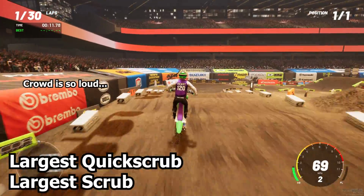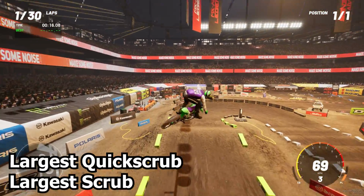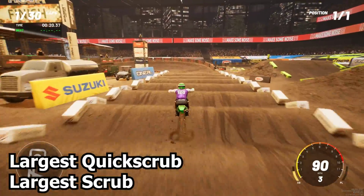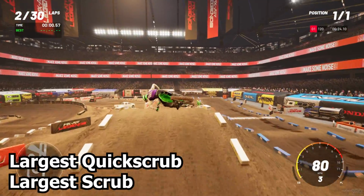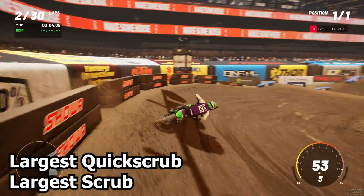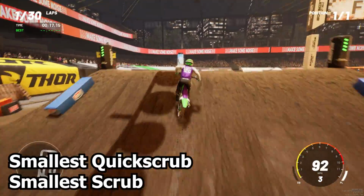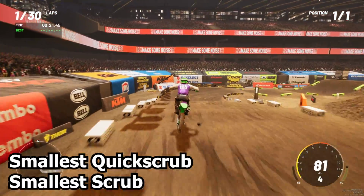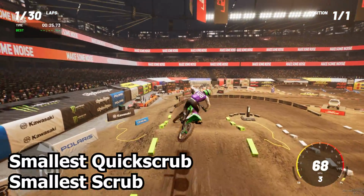You can adjust each slider from smallest all the way up to largest. There's quite a few different options. Again, I suggest going on Savannah or any really short supercross track and doing a bunch of test laps, and then maybe after a lap or two, change the scrub dead zone down by 1 click or 2 clicks, and then do a couple laps, and when you're happy with the scrub dead zone, go to the quick scrub dead zone and do a couple laps with smaller, and if you're not happy with that, click it up. Just do a bunch of test laps and see which one works for you.